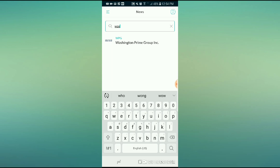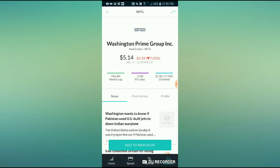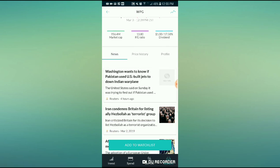WPG. WPG is Washington Prime Group Incorporated. All right, you're talking about a $5 stock with a $956 million market cap. It's got a $1 dividend, which puts it extremely high at a 17% dividend. Now, this gives you some information on it.